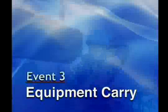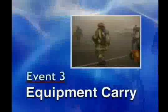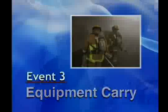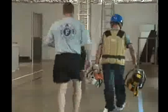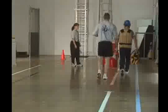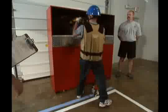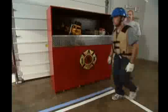Event 3. Equipment carry. This event is designed to simulate the critical tasks of removing power tools from a fire apparatus, carrying them to an emergency scene, and returning them to the fire apparatus. You will remove the 2 saws, one at a time, from the cabinet and place them on the ground. You will then simultaneously pick up 1 saw in your left hand and 1 saw in your right hand and carry them while walking 75 feet around a drum and back to the starting point. You will then place both saws on the ground, pick up 1 saw at a time, and return each saw to its designated space in the cabinet. Upon completion of this event, you will walk 85 feet along the established walkway to the next event.